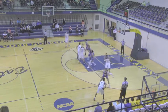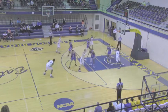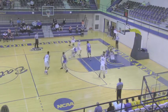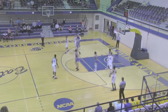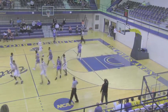Jordan has the ball now. He's being guarded by Mills. Battlers come out in a 3-2 defense. They're playing a man defense. Now Shepard with the ball top of the key. He gives it to Jordan. Jordan pump fakes a 3, but they're going to be calling him for a travel. Battler ball.